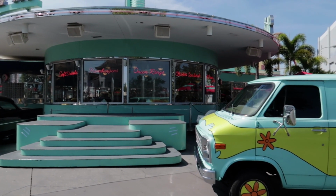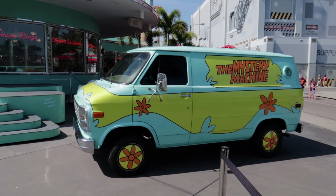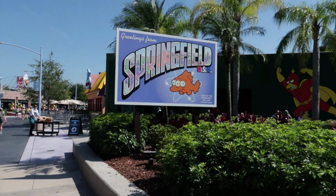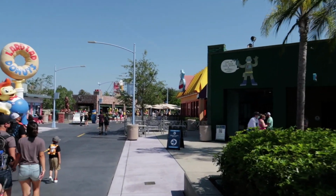Scooby and the Gang's Mystery Machine, back over here by Mel's, one of its usual parking spots. During Mardi Gras, it was closer to the kids zone. Into Springfield we go, and I can already hear that classic Simpsons music. It's making me happy.